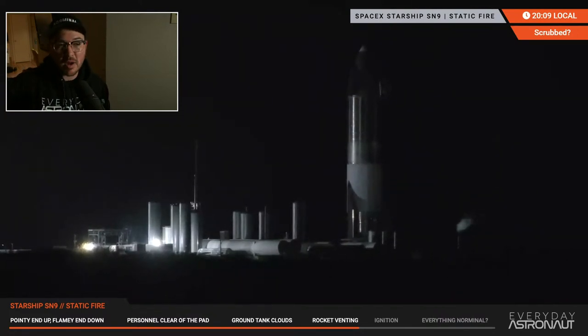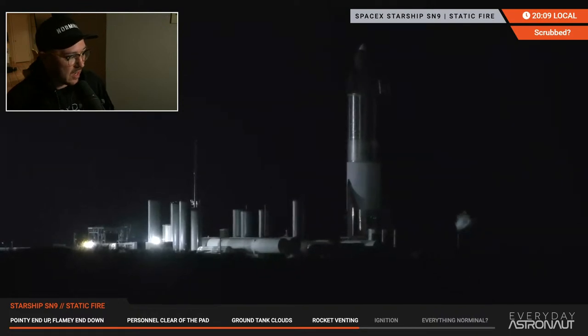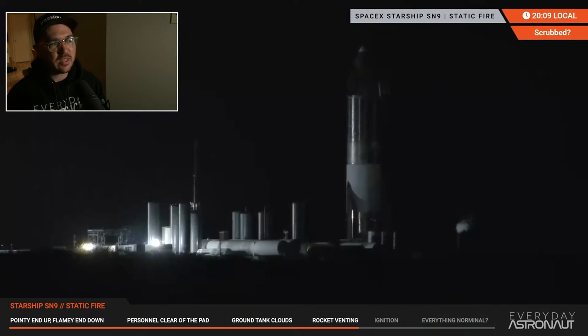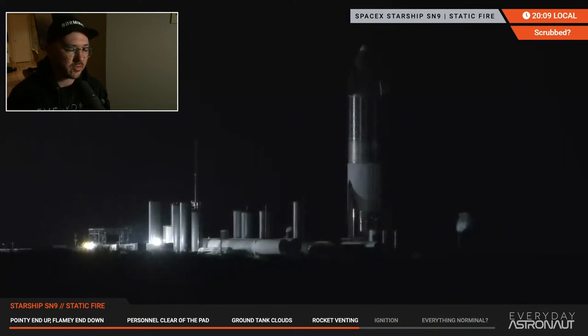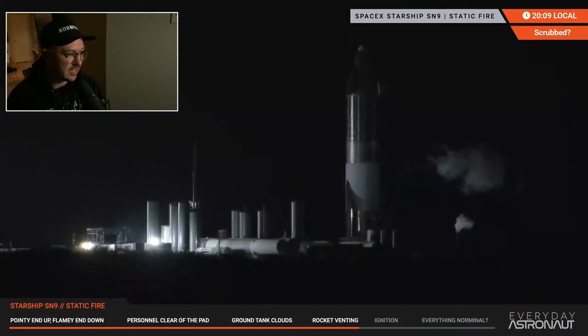So right now, three Raptors cannot lift a fully fueled Starship vehicle. It needs six to be able to actually lift itself off the ground. So we'd have six Raptors that would be pretty much full, and then it could probably do something like 100 kilometers or more. That would be what I would love to see from SN15.